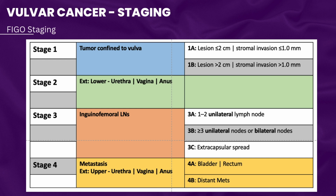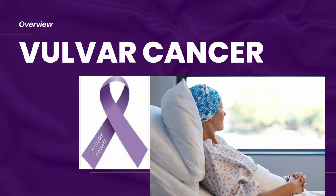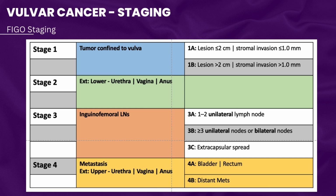Stage 3 is further divided into 3 substages: A, B, and C. And remember, B for bilateral. If bilateral lymph nodes are involved, it becomes 3B. 3A means just 1 or 2 one-sided lymph node involvement. 3B means either bilateral lymph node or more than 3 unilateral lymph nodes. Irrespective of the number of lymph nodes, if the capsule is broken, it is called as 3C.